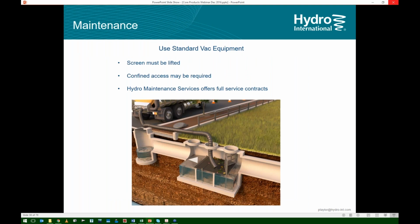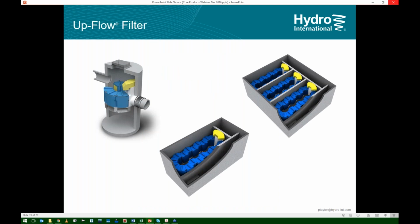Now, maintenance of a screen is a little different. It may require confined access, and generally I think it might, because you've got to get in there and you've got to move the screens out. So vector out the leaves and trash, then you release the screens. They just slide back and forward or swing left or right out of the way, and then you do a vector removal of the sediment. So that's a screening system in a nutshell.